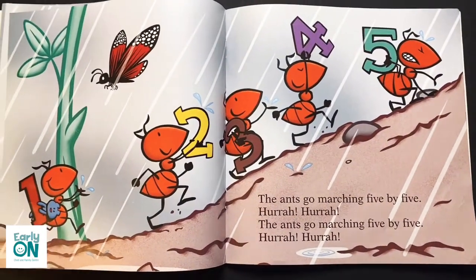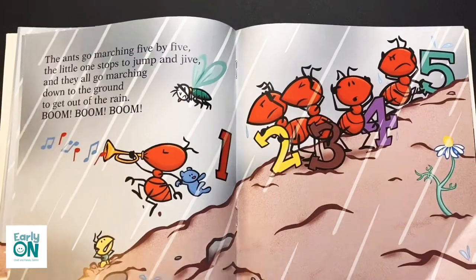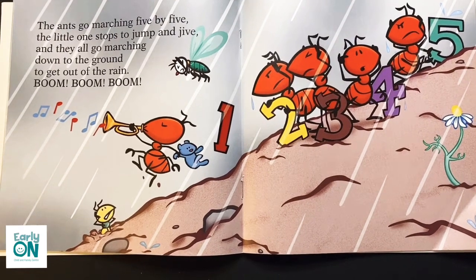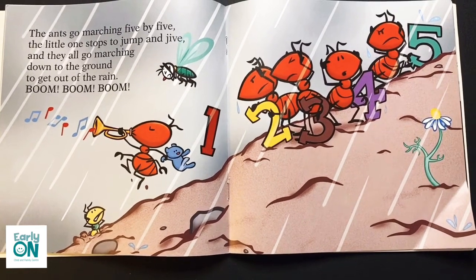The ants go marching five by five, hurrah, hurrah. The ants go marching five by five, hurrah, hurrah. The ants go marching five by five, the little one stops to jump and jive, and they all go marching down to the ground to get out of the rain. Boom, boom, boom, boom.